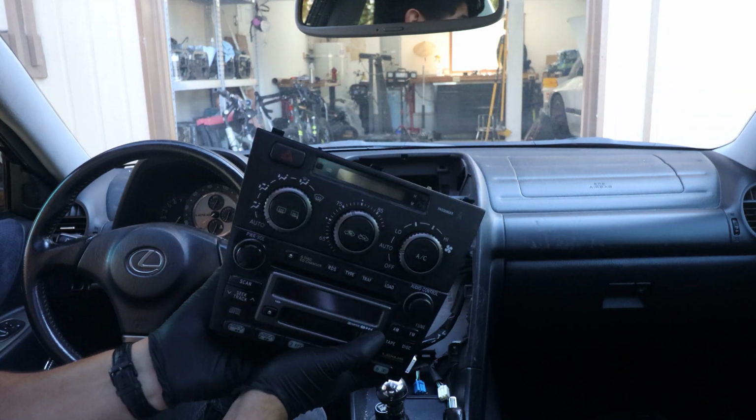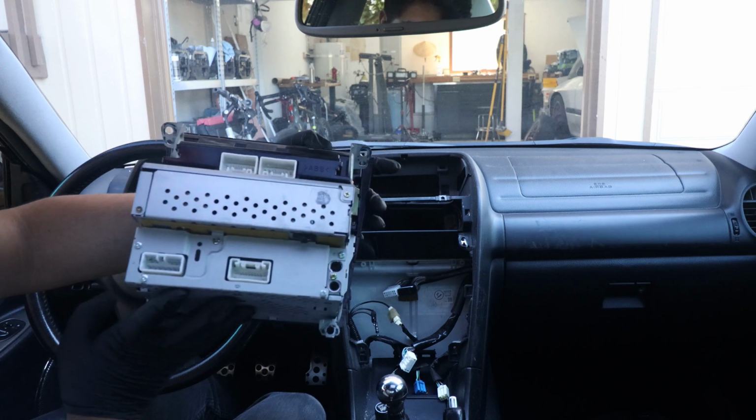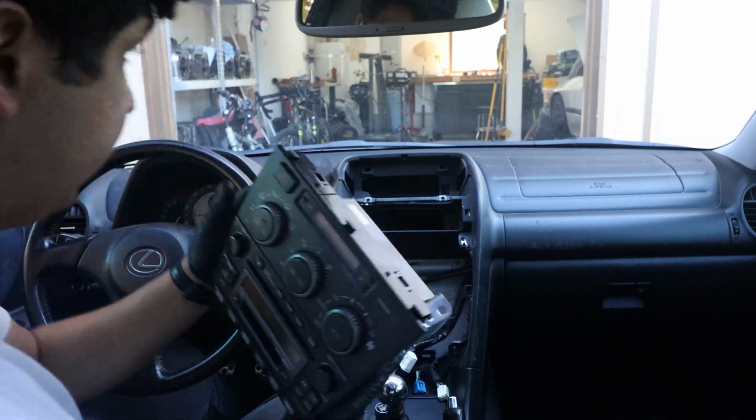There she is, boys. Whole radio assembly with all my CDs inside of it. So let's go take it to the bench and see what we can find.